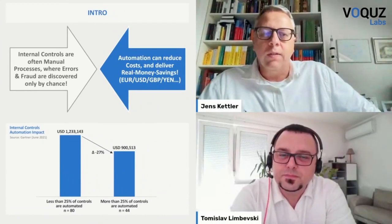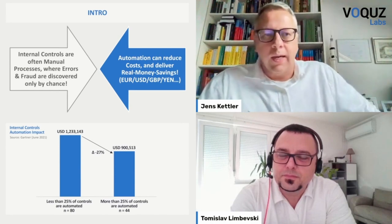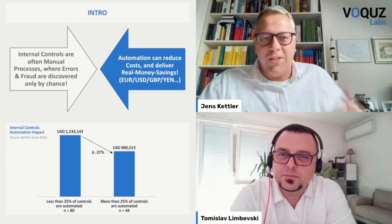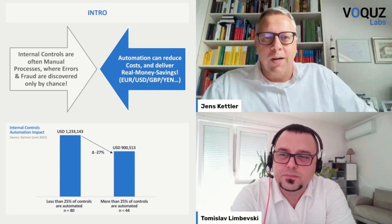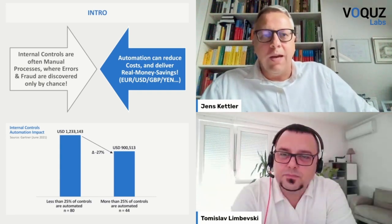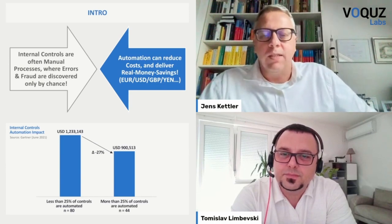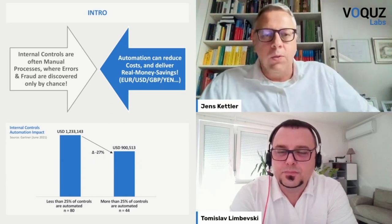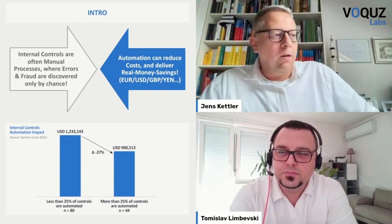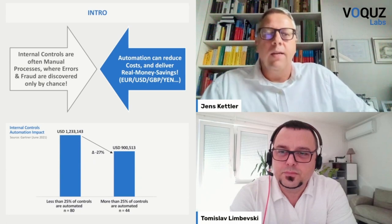What we experience is that the internal control system very often still relies on manual processes, or sometimes also called self-assessments. It's like questionnaires. Sometimes they are digital questionnaires, but actually the internal control people are asking the business, are you having controls in place? And they're not using real-time data analytics to monitor all business processes. But there's a big opportunity there to not only reduce risk on an abstract level, but to realize real money savings in various areas.